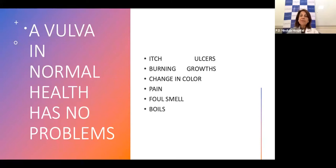So if you have heard on the net or from other doctors that if you have itching on the vulva, it's very normal for a woman, it is not normal. The vulva in good health, like other parts of the body, is silent. So, what are the problems that you can get on the vulva?